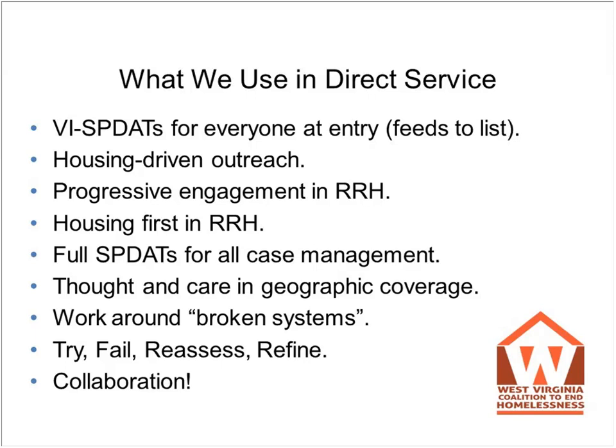The full SPDAT, if you look that up, is from OrgCode Consulting. It really helps us because we travel huge distances across West Virginia. We have a pretty large caseload amongst a very small staff, and we have to direct our time and focus in such a way that we have the biggest impact and keep people in housing. We put thought and care into our geographic coverage. We look at trends across these 22 counties, and we focus our efforts on the places where we're going to be needed most. We don't wander around the frontier aimlessly.